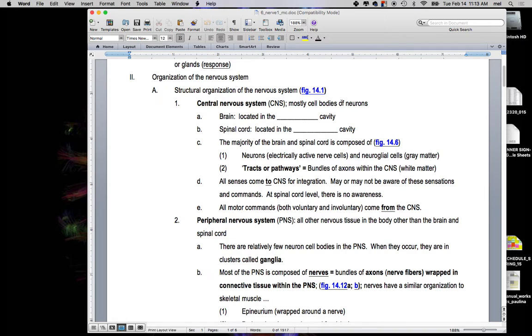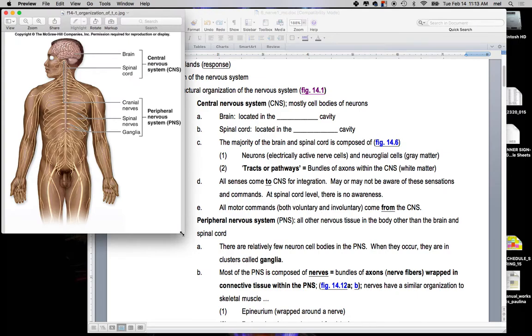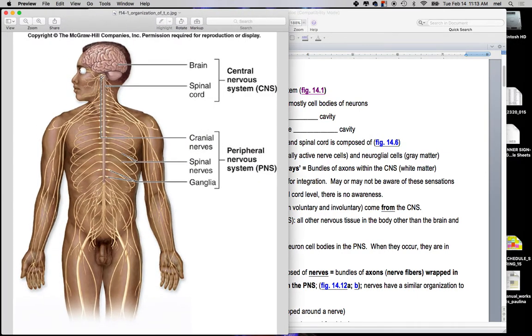We are going to just acknowledge that the nervous system can be roughly divided into the CNS and the PNS. Yes? Central nervous system is only brain and spinal cord. PNS is any nervous tissue that is not brain or spinal cord. So the brain and spinal cord is kind of pinkish there, and the other is yellow. Okay.